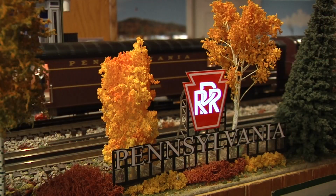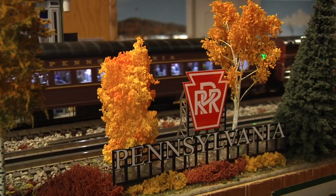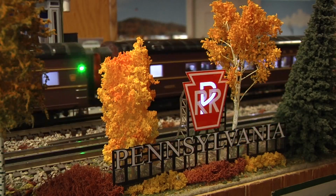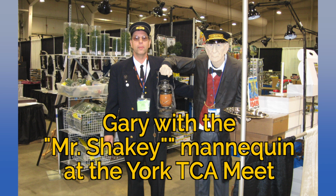Now, if that uniform looks familiar, it could be that you've seen Gary wearing it in the halls of the TCA York meet. He's proud of that. Well, I just love to honor his legacy and his memory, and of course, being the fact that I worked down at Scenic Express with Mr. Shaky, a lot of people consider me to be Shaky's older brother. So it's a lot of fun. It's just something I like to walk around and wear the uniform and just honor my grandfather's legacy.